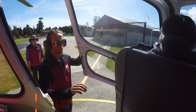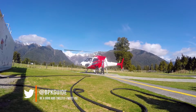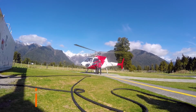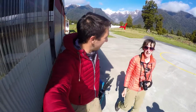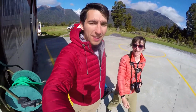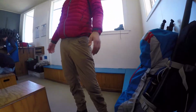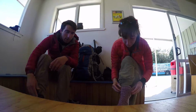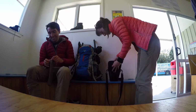Again, we get to see those amazing rainforest views from above before making our way back down to the Fox Glacier Guiding base, where the guides are showing us off the helicopter. It's super noisy, so they have to use hand signals to show us what to do and where to go. We are super buzzing after the trip we've just done. I can't believe that we've just been on top of the Fox Glacier, going inside the glacier as well. That is one super unique trip and we will definitely remember it forever.